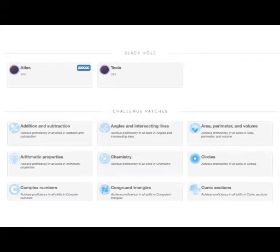Keep moving up to the black hole. I mean, look at that. The chemistry one: achieve proficiency in all skills in chemistry. Wow, that's a pretty big badge. A student would be very proud of that.